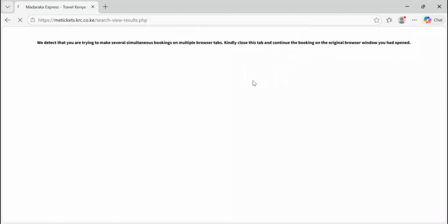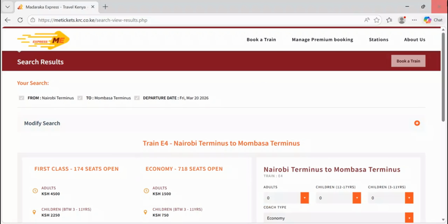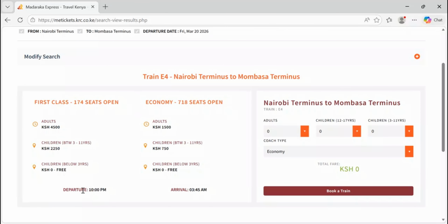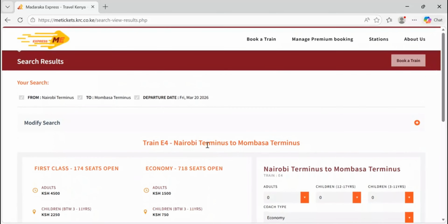If it brings an error, you can just refresh, and here we are. We have the first class option. The ticket is 4,500. The economy is 1,500. That is for adults. Children between 3 to 11 years normally pay 50% of the adult fare.